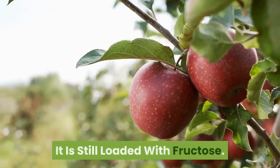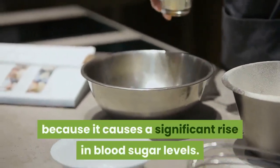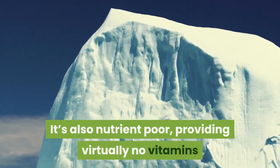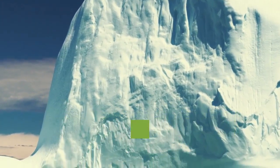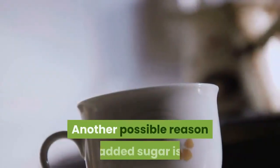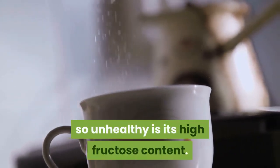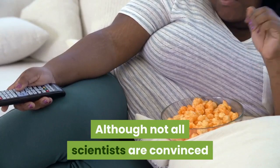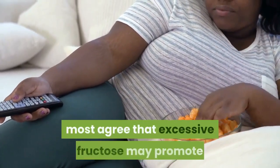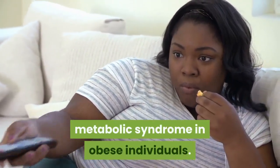It is still loaded with fructose. Added sugar is unhealthy because it causes a significant rise in blood sugar levels. It's also nutrient poor, providing virtually no vitamins or minerals, but that's just the tip of the iceberg. Another possible reason added sugar is so unhealthy is its high fructose content. Although not all scientists are convinced fructose is a serious issue in healthy people, most agree that excessive fructose may promote metabolic syndrome in obese individuals.